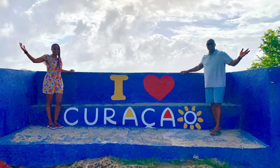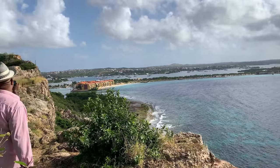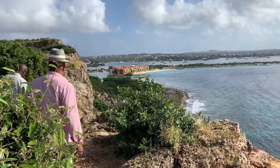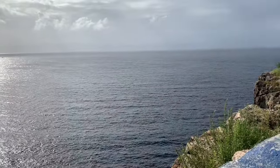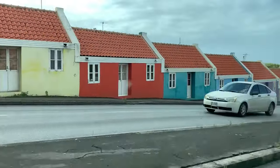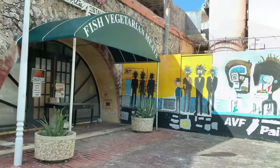We had a tour scheduled, so these were some of the things that we saw on our tour to Curaçao, and this is our tour guide here. I just love the colors of Curaçao. As we were on our tour, we were in front of the governor's car. She was touring the city of Willemstad before she got to work.